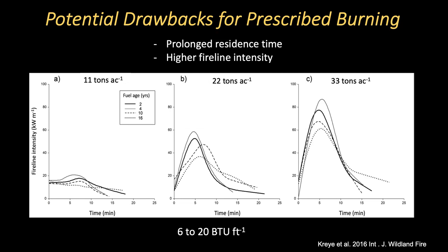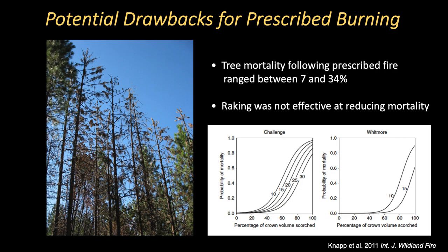Additionally, the compact nature of these fuels may also promote greater smoldering and potentially greater smoke production. Prolonged smoldering could also compromise control lines during prescribed burns. The substantial fireline intensity in masticated sites may also contribute to increased tree mortality resulting from burning due to either ground scorch or cambial heating.